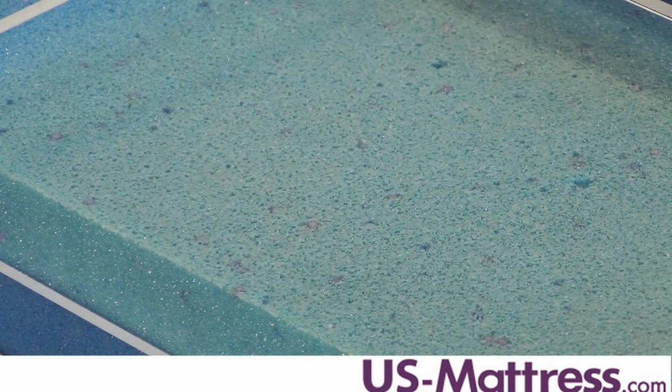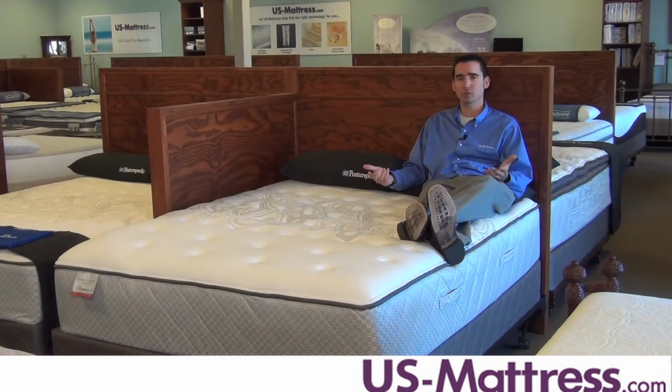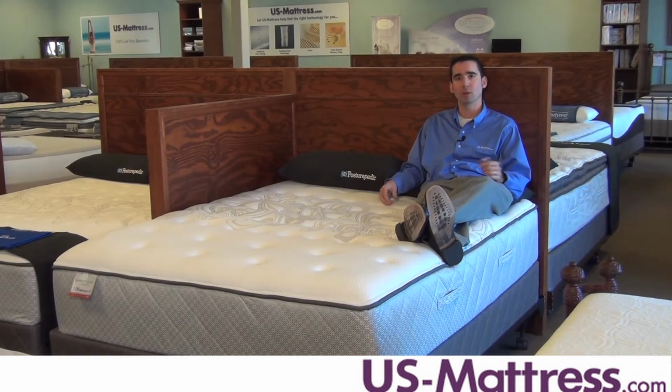Gel memory foam is not only featured in the top of this mattress, but it's also featured in the center third. The center third is known as the core support center with gel memory foam. And what this does is reinforce the center third of the mattress to give you more support to your lower back where you need it most. It also, again, helps extend the comfort life of the mattress, so your mattress is going to retain that showroom feel for a longer period of time.